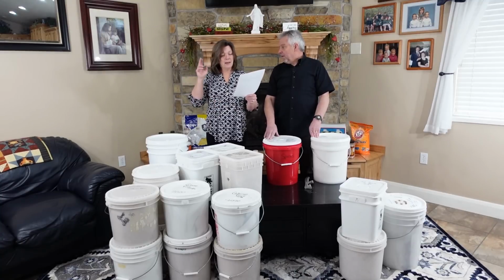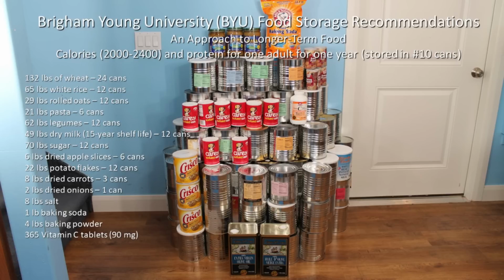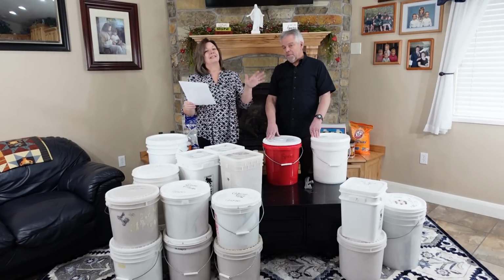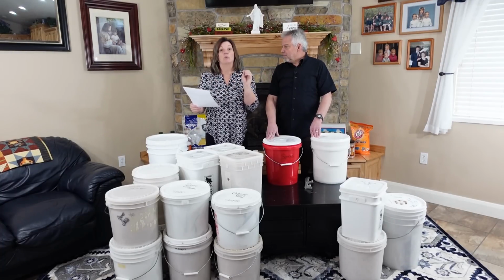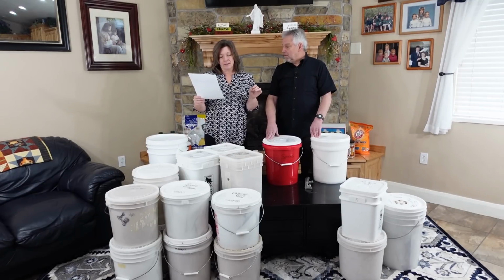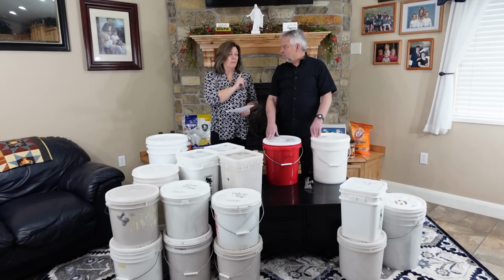Now, BYU actually has an approach to food storage plan that's also on that post. But for the most part, for them, it's about 417 pounds of grains and veggies, and that includes the legumes in there, the way that they have calculated it. And then there's one other place that I want to talk about, food assets. I don't know anything about them other than they have a really cool food storage calculator. And this is what they recommend: 375 pounds of grain and 75 pounds of beans. And then they go through and do all the different things like the milk and all that. And we'll talk about that in just a minute.